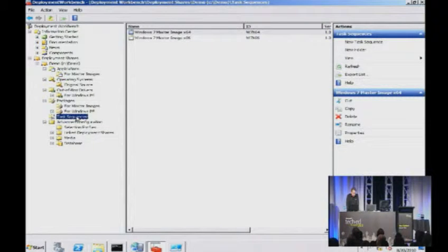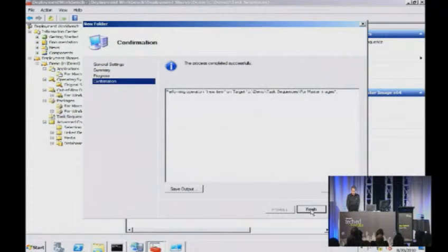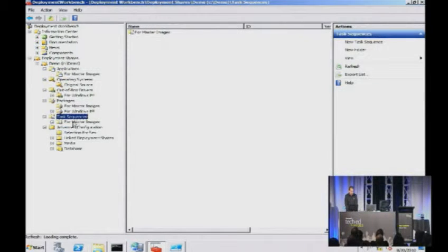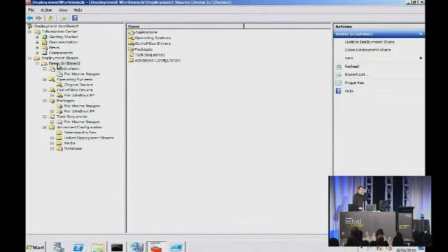Okay, so I have those task sequences. I should have gone ahead and created a folder for those as well, so let me do that. For master images. Then I can select these, drag and drop. Now they're in my folder. And at that point, all that's really left to do is, well, two things. First, I need to update the deployment share, which generates Windows PE boot images and optionally generates ISOs. We can then take those ISOs, mount them into the virtual machines, and use that to start the deployment process.